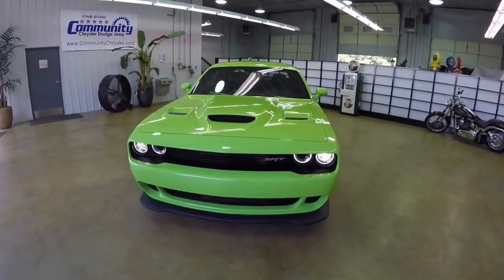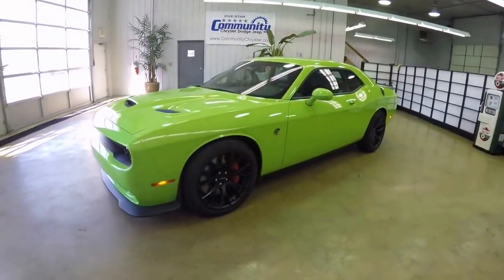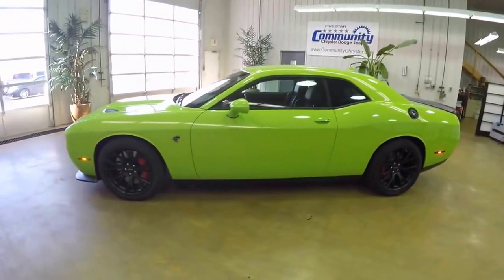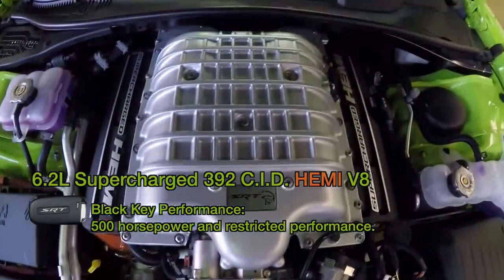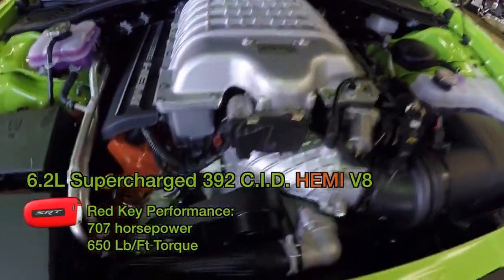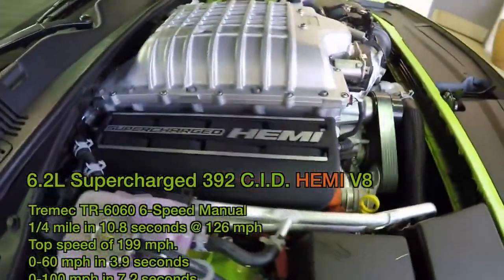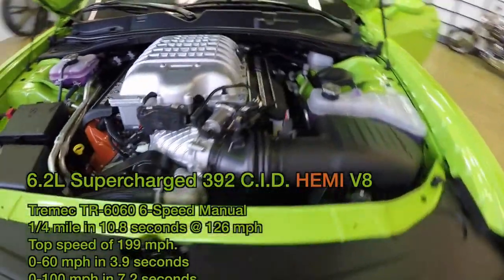Around, look at this brand new 2015 Dodge Challenger SRT Hellcat. This Challenger is in Sublime, has the black Alcantara Napa leather support seats. It is powered by a 6.2-liter supercharged 392 cubic inch Hemi V8. It is mated to a 6-speed Tremec TR6060 manual borrowed from the Viper.